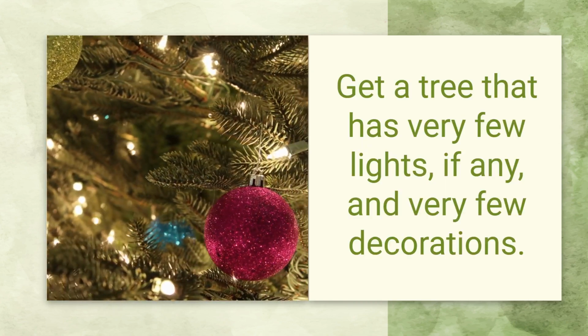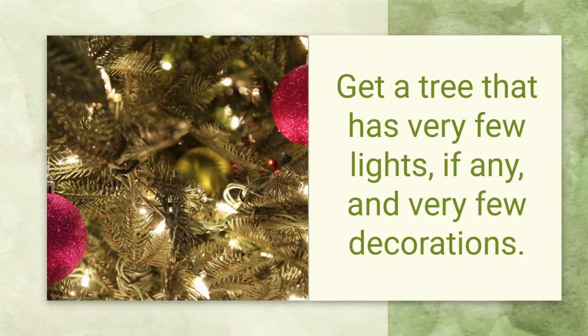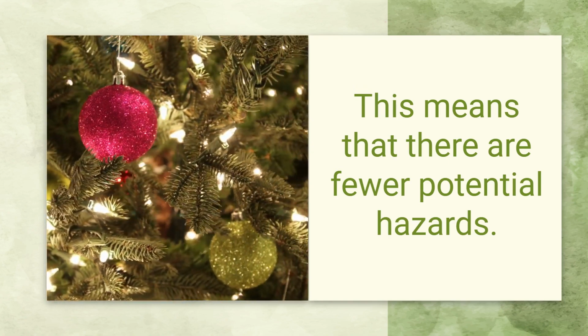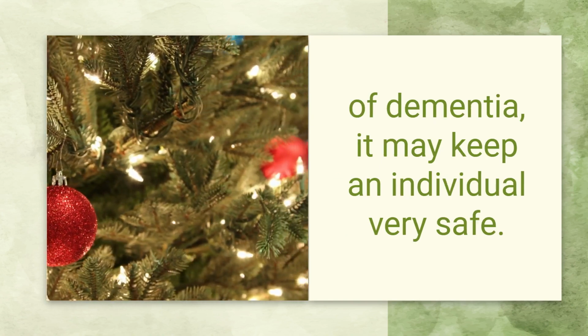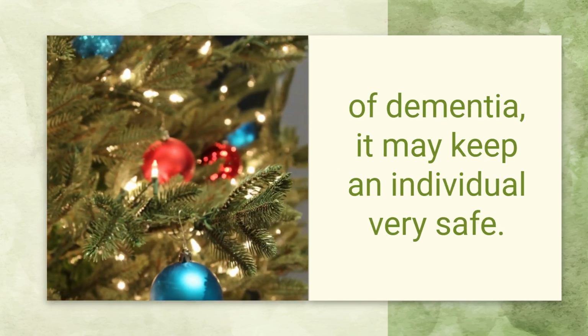Minimalist trees. Get a tree that has very few lights, if any, and very few decorations. This means that there are fewer potential hazards. It may take away from tradition, but in severe cases of dementia, it may keep an individual very safe.